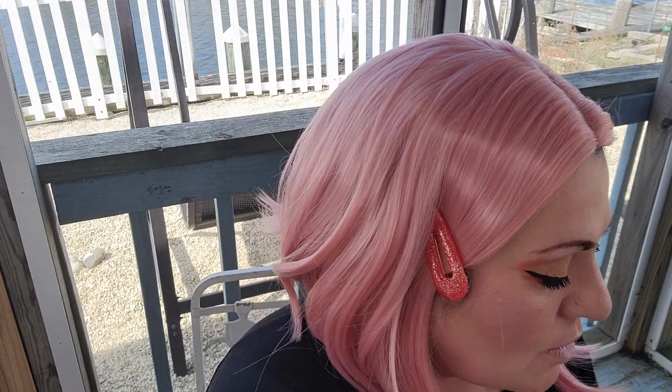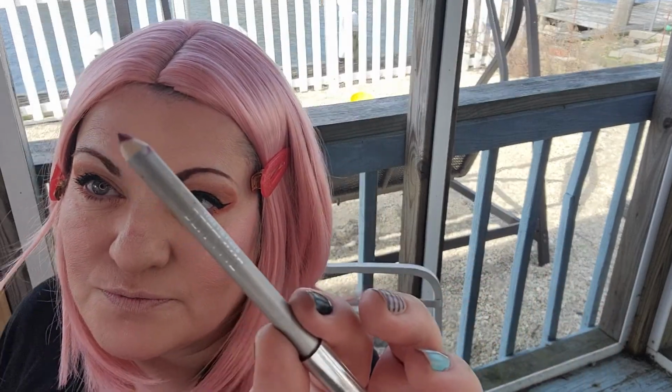Itchy nose. Again, shocking, right? Okay, so here's my pencil. You do want to get a sharp point, unless you have a shitty sharpener like me. So this is my Bellamy Tulsa. And I do love their lip liners too.